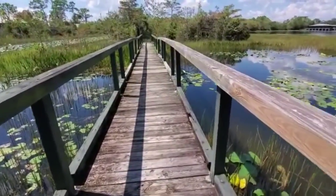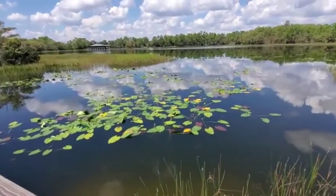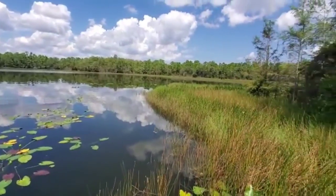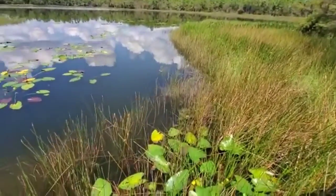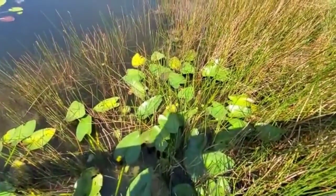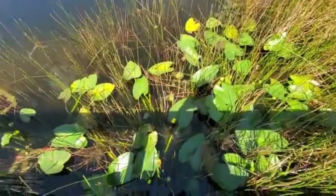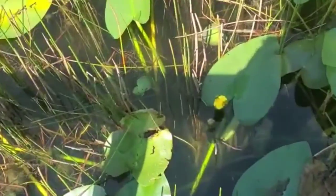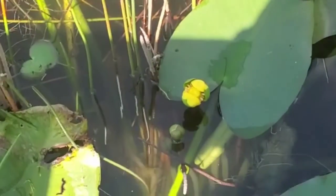And a puddle. It's a floating bridge. Gosh, I couldn't tell you the last time I was on one, if I ever have been. And you can see these are the water lilies with the little yellow fist flowers, because they never really open much more than that. Pretty much that's it.